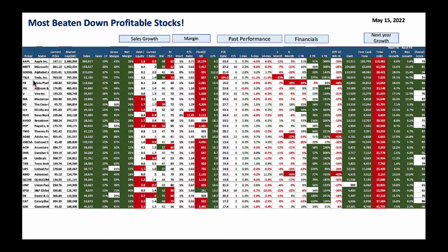I also like Google. Google is even better than Microsoft, as you can see here. This one has got even better EPS growth and better earnings growth. You could buy this great company. Also, overall score is much higher. It's 94. That's one of the reasons I always look at the EPS growth and revenue growth. I want companies growing their earnings and revenue in double digits.